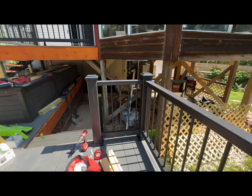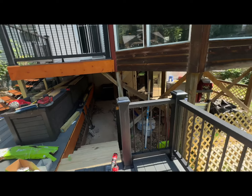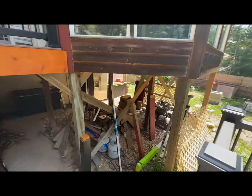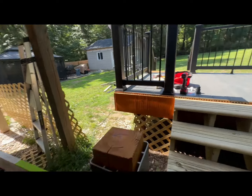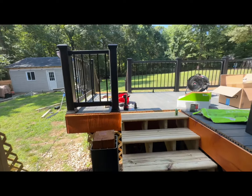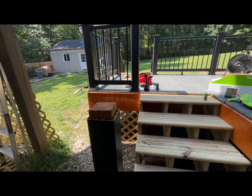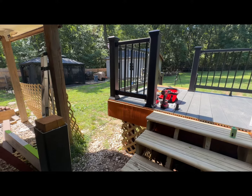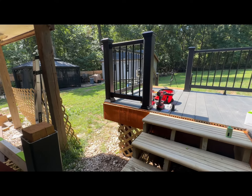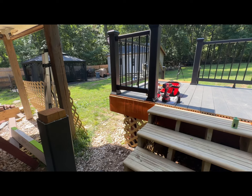So now I gotta add one on that side and then run rails all the way down to the back. And of course I have to run the railing for the stairs. See it? So it took a little bit longer than I would like, but that is putting up the rails.